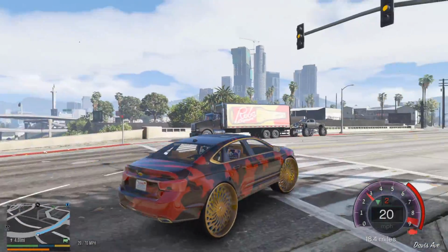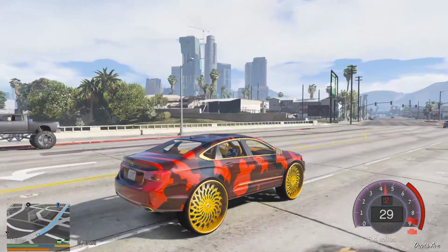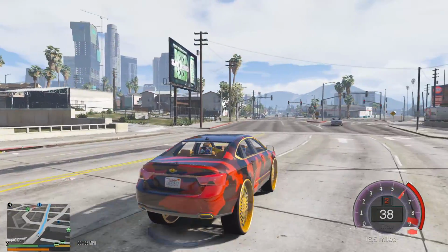But yeah, definitely gotta let me know what y'all think about the new Impala, bro. Like, look at this, bro. This joint too clean. I gotta get some tint on the windows, but we ain't gonna worry about it right now, man.